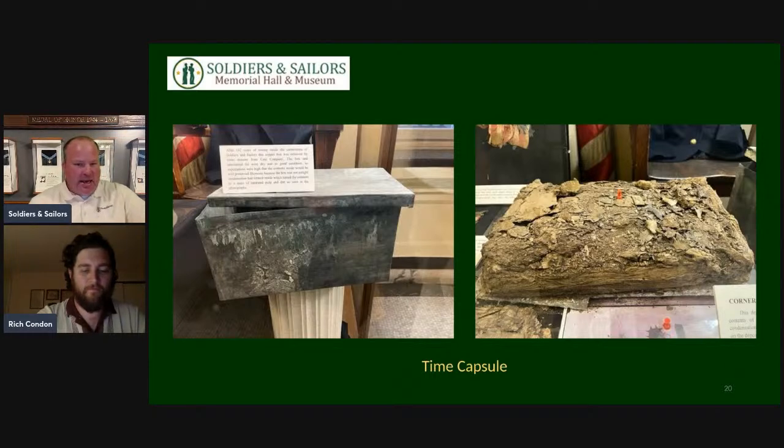We pulled the copper box, and lo and behold, due to condensation through the years, everything within the box had turned into what we call our cake, which you're seeing there on the right. A lot of paper materials, things that just melded together into this cake. Like I said, we were doing this in 2010, so that was 102 years of condensation. This is what you get for not sealing the copper box properly.